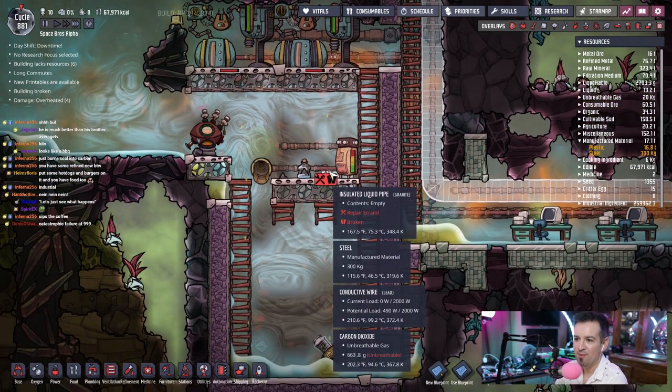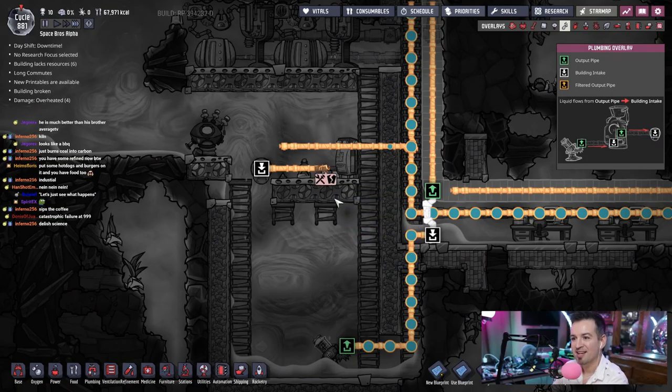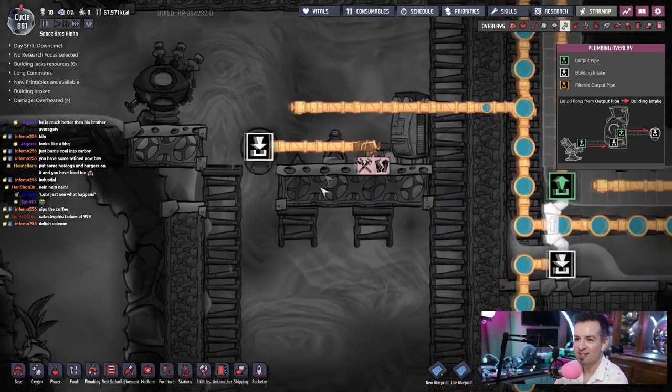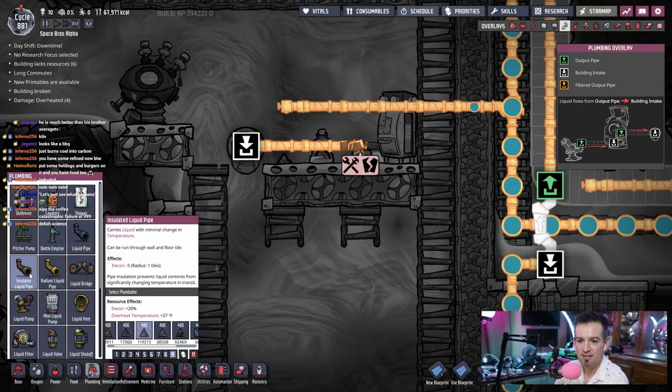Oh my god, what is this that broke? Oh, insulated liquid pipe. The pipe itself is also breaking. How funny is that? I guess we have to replace the pipes too. Plumbing, and we'll make it out of the insulated pipe. Let's see.